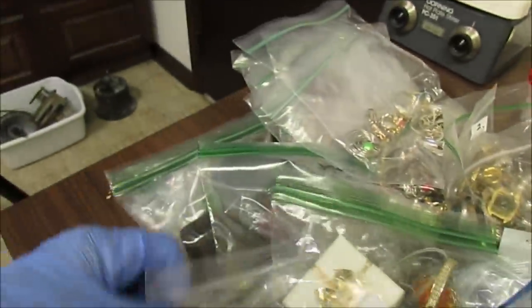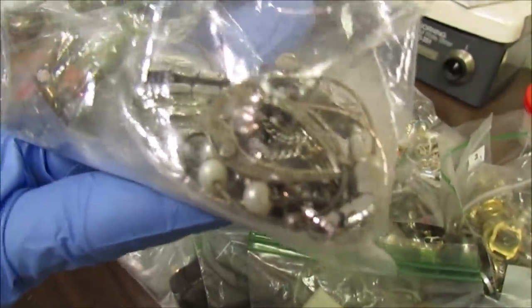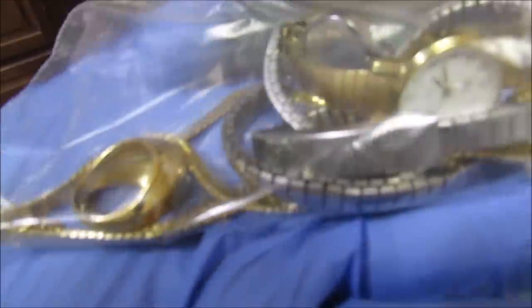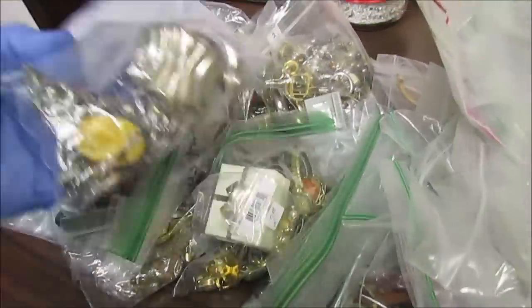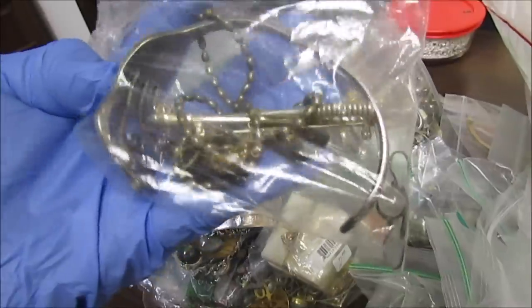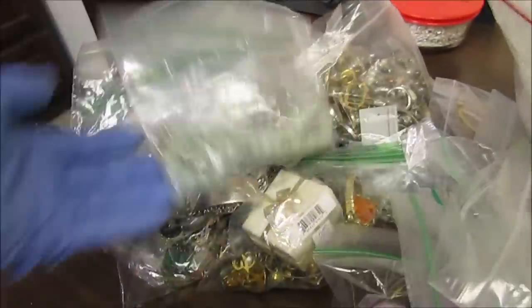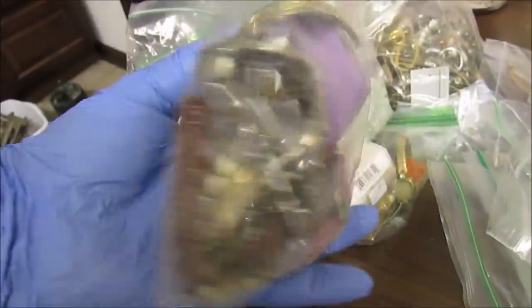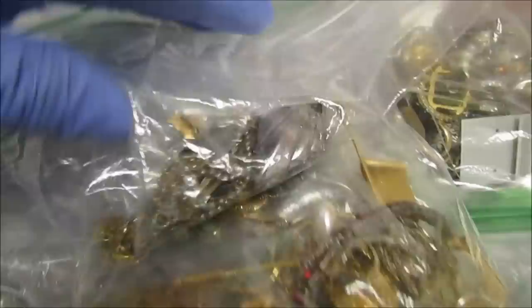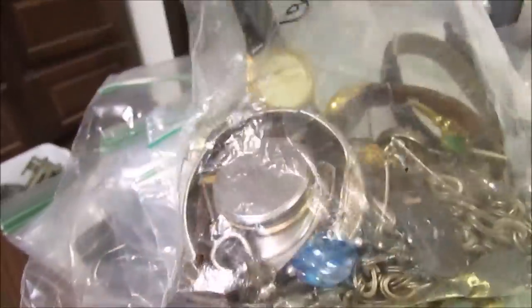I'm going to go through all this stuff bag by bag, sort it all out, and test with acid where needed to determine exactly what kind of metals the scrap contains. There's a bag of watches here. They can be refurbished and sold. More carat scrap, more silver, some watches and some carat scrap.